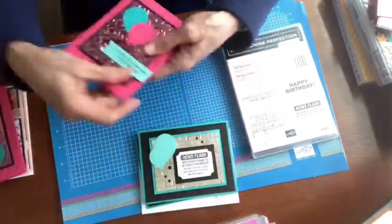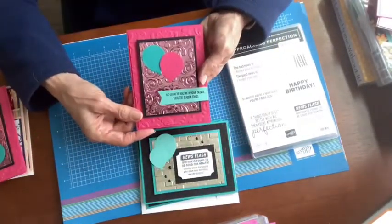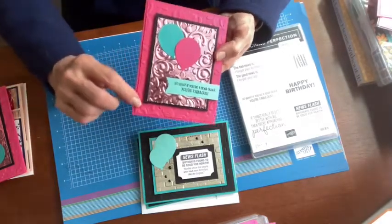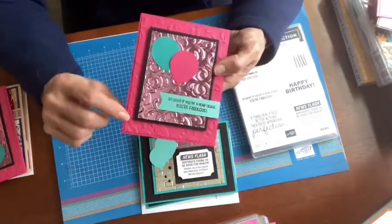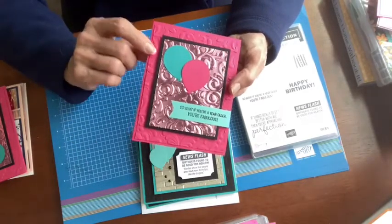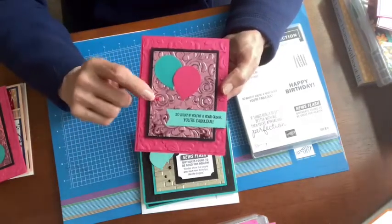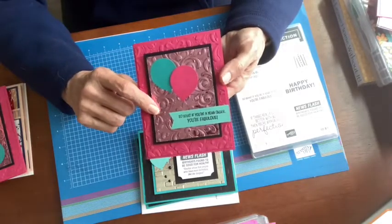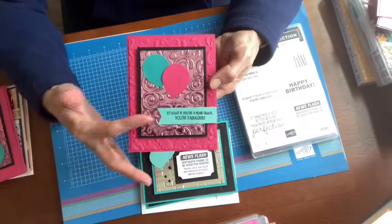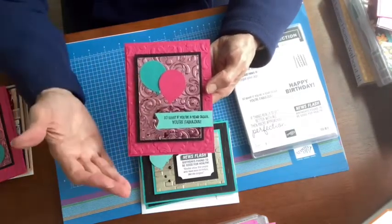Card number two was a Magenta Madness beauty. Again, we did dry embossing with the Big Shot. This is the Parisian folder. We did it on the cardstock, and then we did it on the foil paper. So you really get that double impact of the embossing, but everything else is super simple.